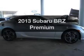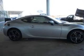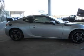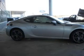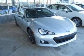The roads in style and comfort in this great vehicle. With an efficient four-cylinder engine, the powertrain includes rear-wheel drive, connected to a manual transmission that'll keep you in touch with your vehicle. Navigation included to help you get to your destination with ease.